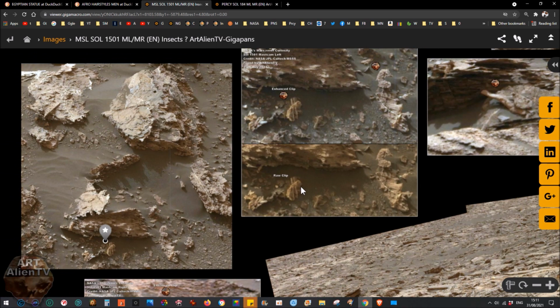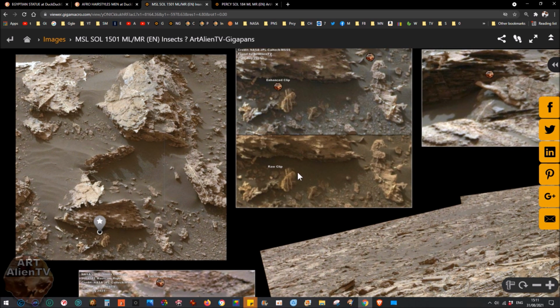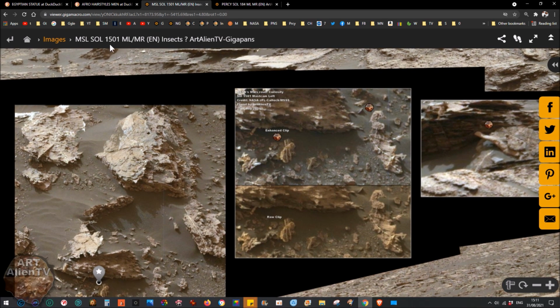And I've got them up in my graphics process here. This is an interesting one. This is an old set of images from Sol 1501. I've been going through all the images around 1500 to 1600 and 1400 to 1500. Loads of stuff to see. And this is a good example.